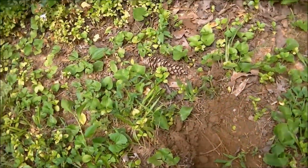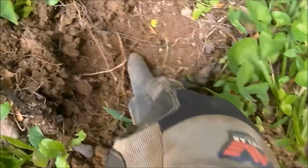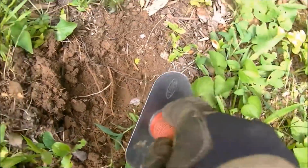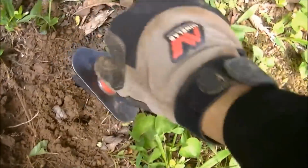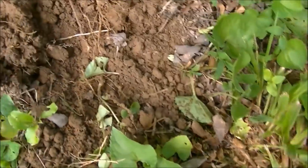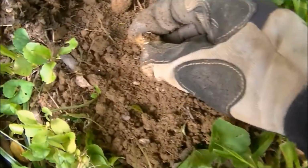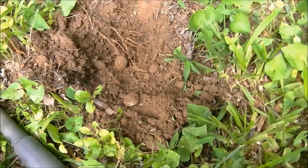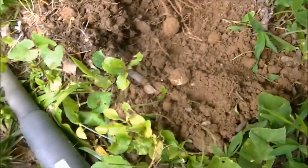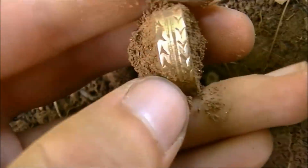Let's get the pinpointer going. Right down and about at it. Come on, silver. Ugh. These roots are some. Ooh! It's a silver ring, it looks like. Looks like an old one. Ooh. Let's check this out. Oh, that's pretty.